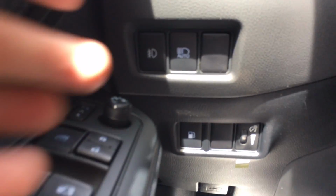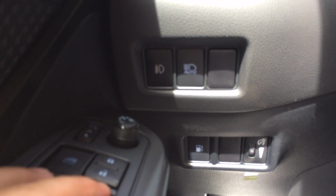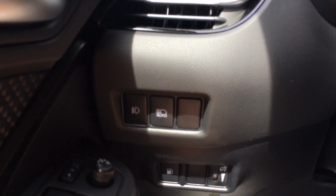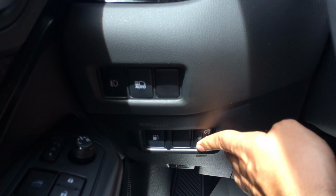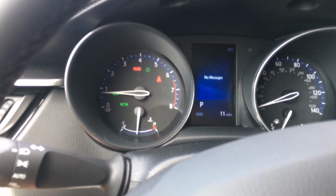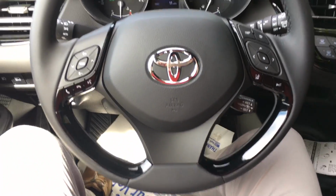Okay, so here's a good look at what the interior looks like. If you go down here, there's a few buttons. This is for your fog lights. I didn't have it pressed in, that's why. This is your auto high beams, which is part of the Toyota Safety Sense package. Down here is your gas cap, and down here is your lighting. So if you want it to be super bright versus not so bright, that's what that button's for. And then you get this awesome looking steering wheel. Two-tone.